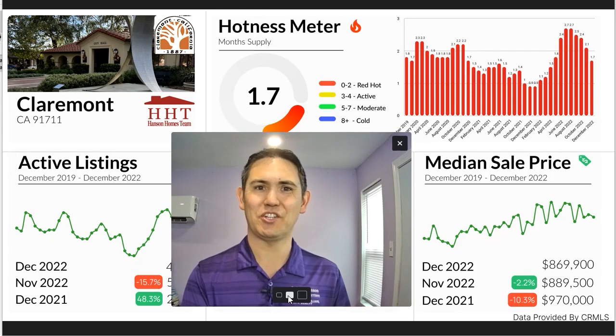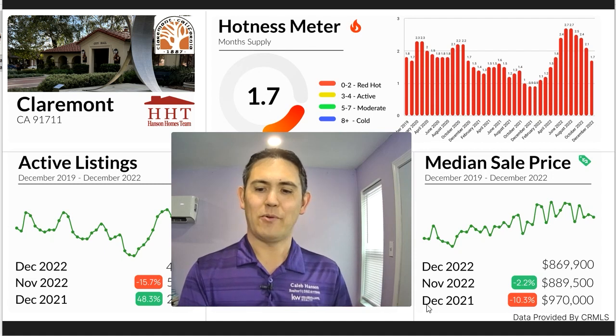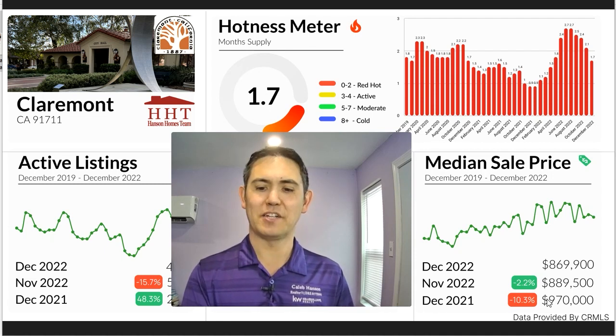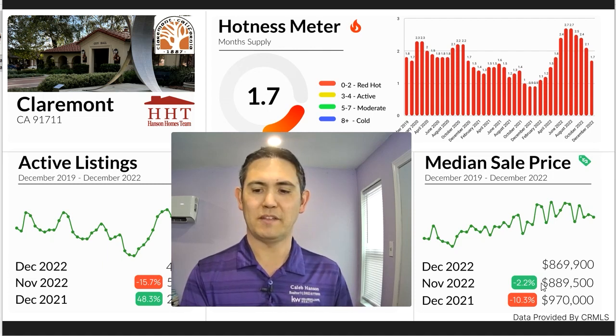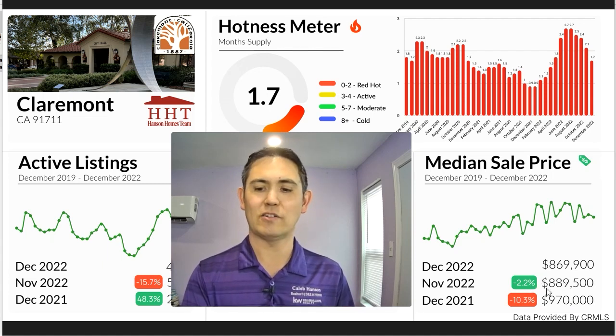Hey everybody, just wanted to give you a quick update on what's been going on in the Claremont real estate market. So let's take a quick look at what's been going on with prices. We're down about 10% compared to this time last year. So median price is about 870 right now. It was about 970 last year. Last month, it was about $20,000 higher. So that's about a 2% drop since last month.